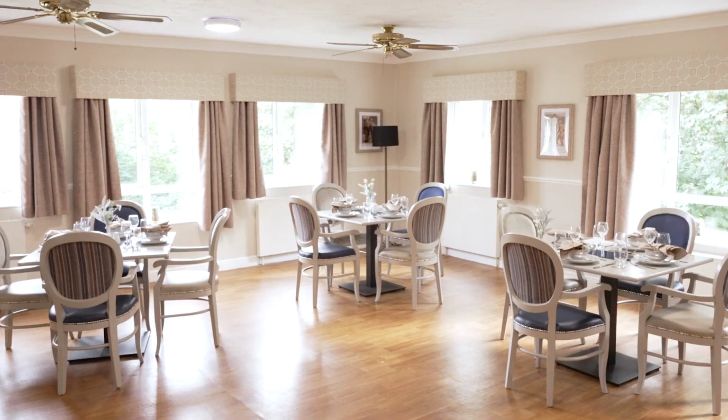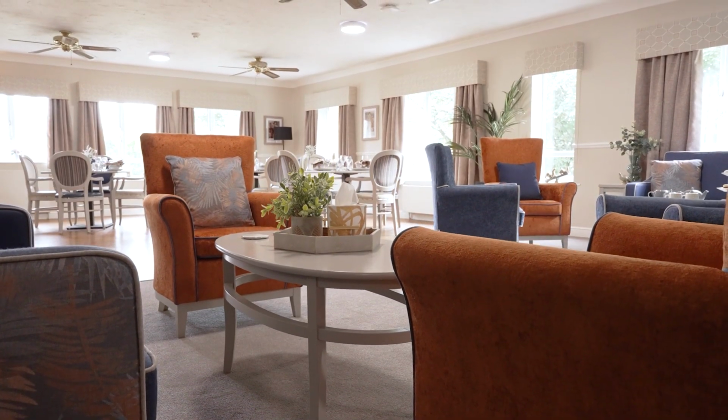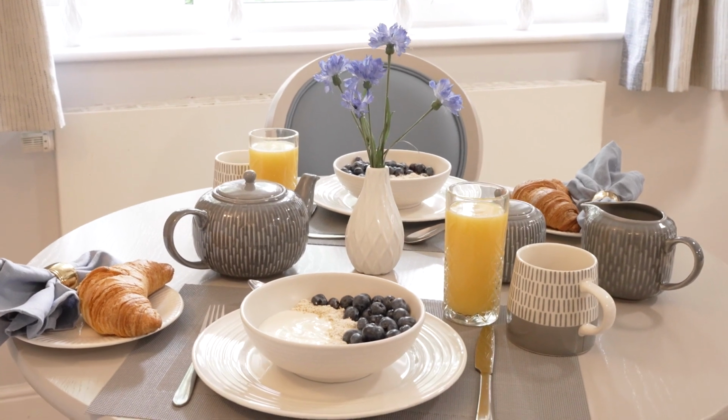With local shops, cafes and restaurants just around the corner, and Epping Forest just 3 miles away, Queen's Court Care Home is perfectly located within the community, and local transport links enable our residents, families and friends to visit with ease.